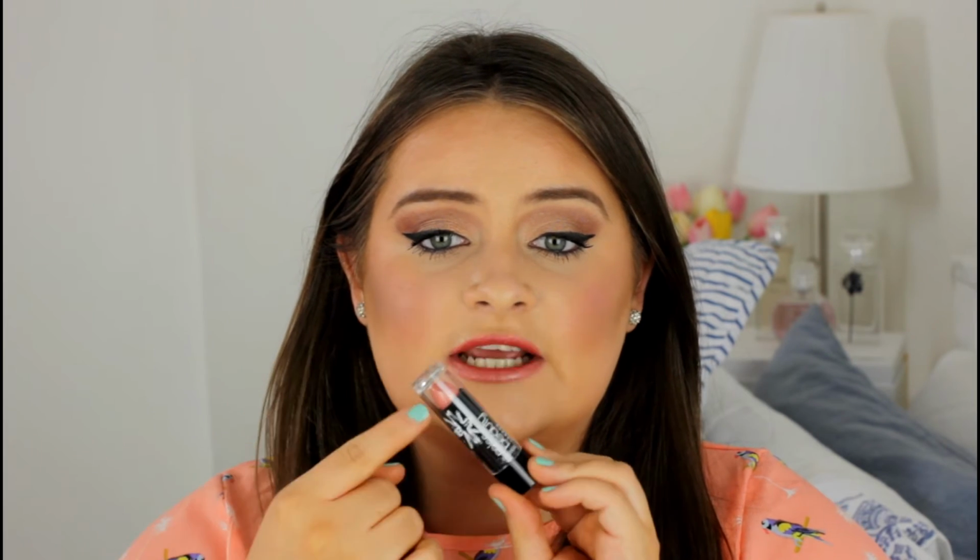So this one here is in the shade Apricot. I like the packaging, so you can actually see the shades of the lipstick through it, which is great for when you put them in your Alex drawers, if you do have Alex drawers obviously, because you can see the lip shade perfectly rather than have to put them upside down and all the rest of it. So yeah, really liking that. So yeah, this is in the shade Apricot.